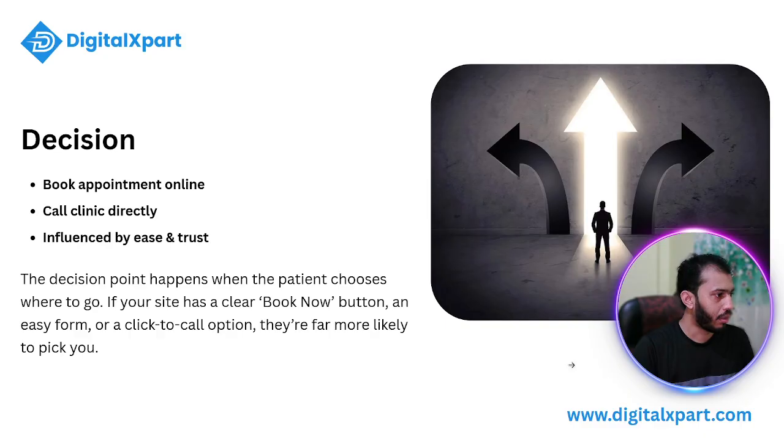Decision. Book appointment online. Call clinic directly. Influenced by ease and trust. The decision point happens when the patient chooses where to go. If your site has a clear book now button, an easy form or a click to call option, they are far more likely to pick you.